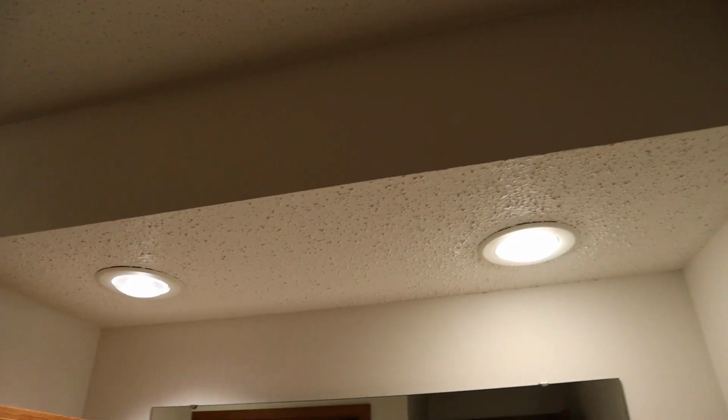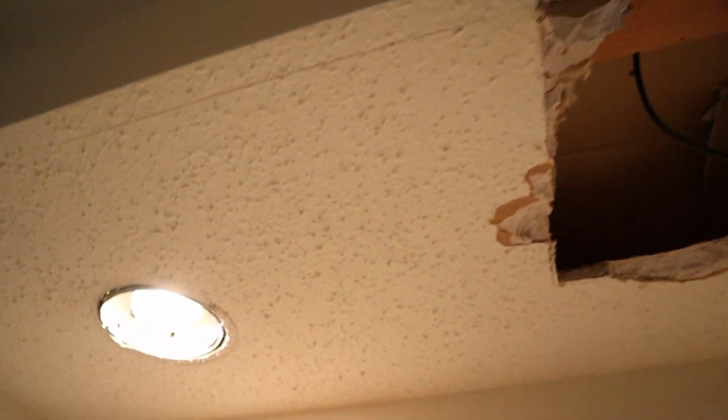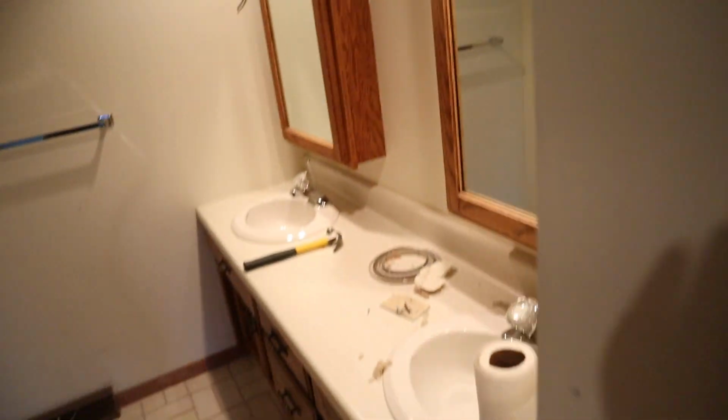This is the guest bath. I'm not going to bother with changing this out, but I will change those to LED trims eventually. But back in here, I just absolutely cannot function with this. Also, we were trying to figure out what this switch did, and as far as I can tell, it just ends in this wire that terminated in a box in the center here.